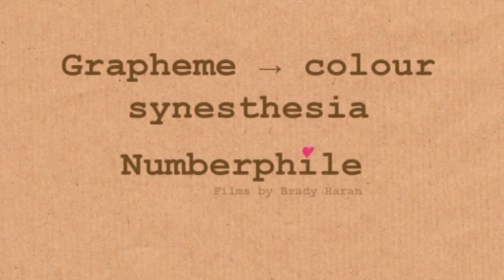I have grapheme to color synesthesia, which means that my digits and my numbers have color. A lot of times this is due to the actual digits of the number themselves, because each digit from 0 to 9 has its own color. The colors of numbers above 9 actually have to do with their factors as well. Things in the 3, 6, 9 series, so multiples of 3, are actually my warm colors. So 3 is red, 6 is orange, and 9 is sort of a very dark red maroon.